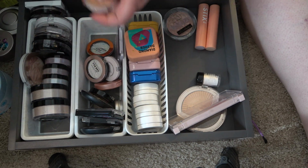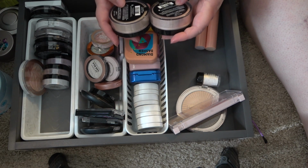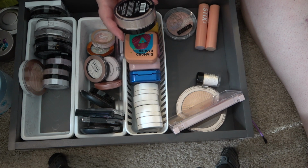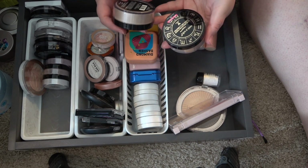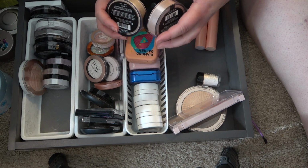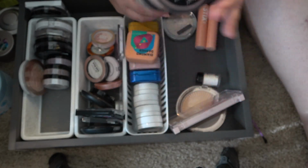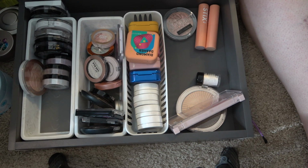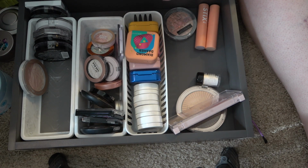You guys, this is a problem. I have a problem. I have two Wet n Wild loose highlights. One in... Does that even have... Oh, Written in the Stars and I'm So Lit. They're literally on the front. I don't know what I'm doing. So one of them is pinkier and one of them's kind of golden. I don't even know if you'll be able to see the difference on camera with this lighting. But yeah, you guys, I have a problem. I don't want to get rid of these either.